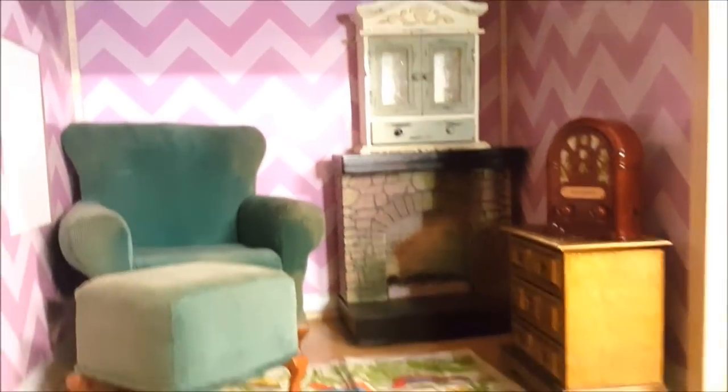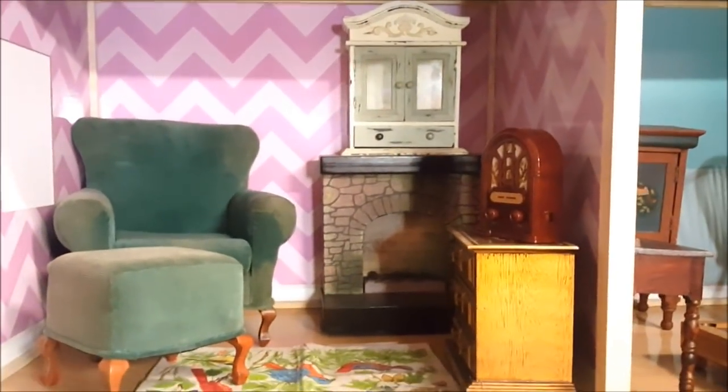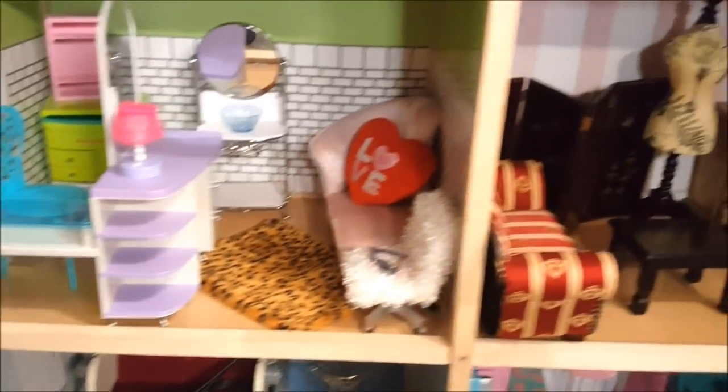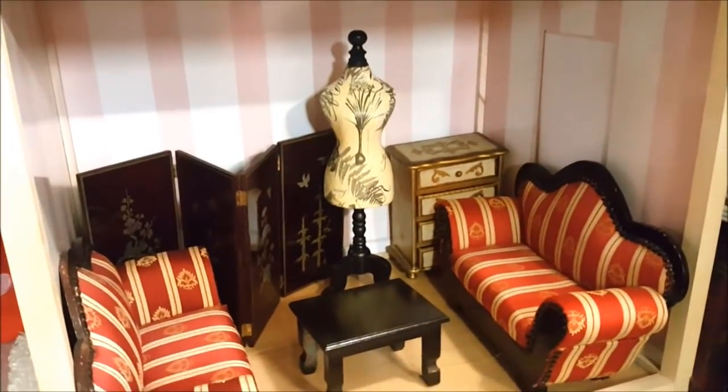So we do have work to do in here. I'm not sure I like the purple walls. We might switch out one wall, do an accent wall. This is our salon. This is a Victorian living room, sitting room. This is our laundry down here.